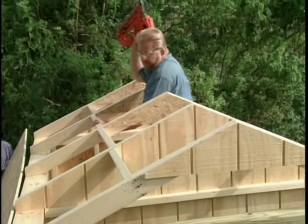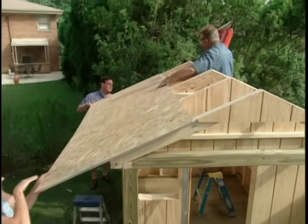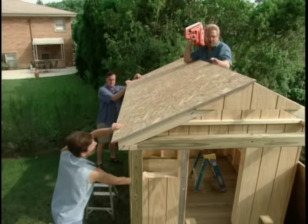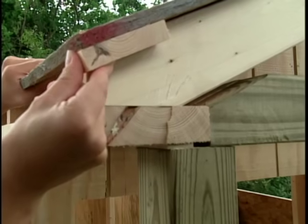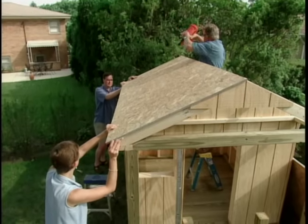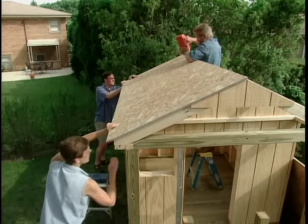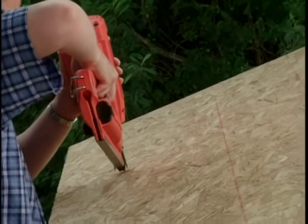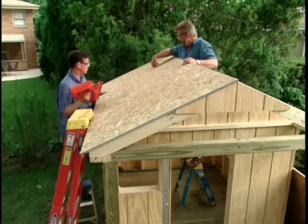Okay, guys, a little roof sheathing. We're going to be dried in no time here. Christine, this little gauge I cut down there, you have to overhang about 1 inch on the front. You got it, okay. Hold it right there. Chris, you're perfect. To eliminate any nailing guesswork, I've drawn lines on the roof sheathing to show the location of the trusses underneath.